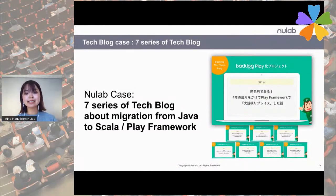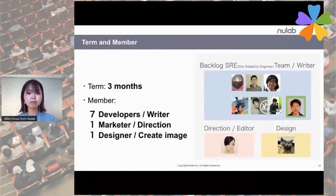The blog introduces technical challenges and perspectives on project management, etc. We serialized articles reviewing the work that team members have done on the project from their own perspectives. The period of this blog series was about 3 months from the first planning to the publication of the first article. As for the members, seven developers participated as writers, and I was the director and editor. And a designer participated in creating the images for the articles.